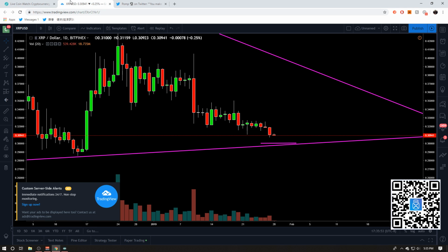That's just my opinion. But what we really want to see here is I want to see XRP go down and just bounce off that 30 cent range. Even better if it could pass through the 30 cent and then hit this trend line right here. If we bounce off this trend line, oh man, I'm going to be so thankful.